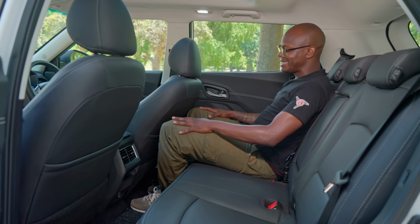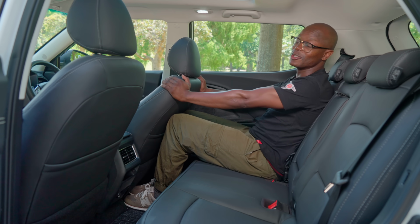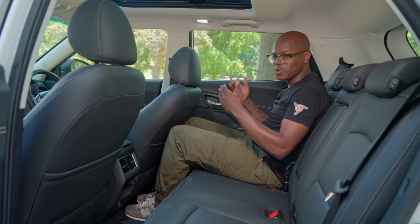And now for the backseat scene. This is my legroom. This is my driver's position. I am very close to the driver's seat, barely making it, but I am comfortable. I'm not really touching. There's enough headroom as well.